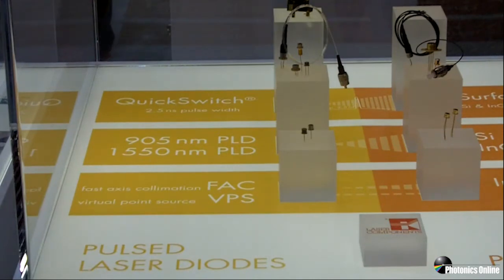Because PLDs are current activated, the inductance in the drive circuitry is a limiting factor to generating fast rise times and short pulse widths. Discrete circuitry may not provide connections short enough to reduce inductance in the drive current path, so a trend towards hybridization of the PLD and driver often offers the best solution.